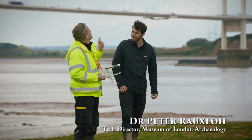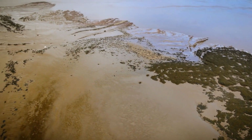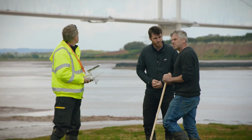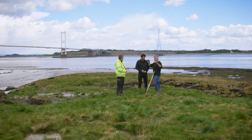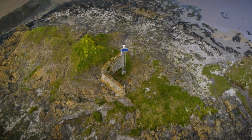I've uploaded the flight plan, so it's now under automatic control, and you'll see it zipping off to its first point. So, Andrew, what is it that you think this survey can help us to understand more about St Trogs? Well, I think one of the first things it'll give us an indication of is the potential form of the original building, because you can see that there's quite varied topography on the island itself. So we can understand the nature of this shelf that the chapel sits on in a bit more detail.